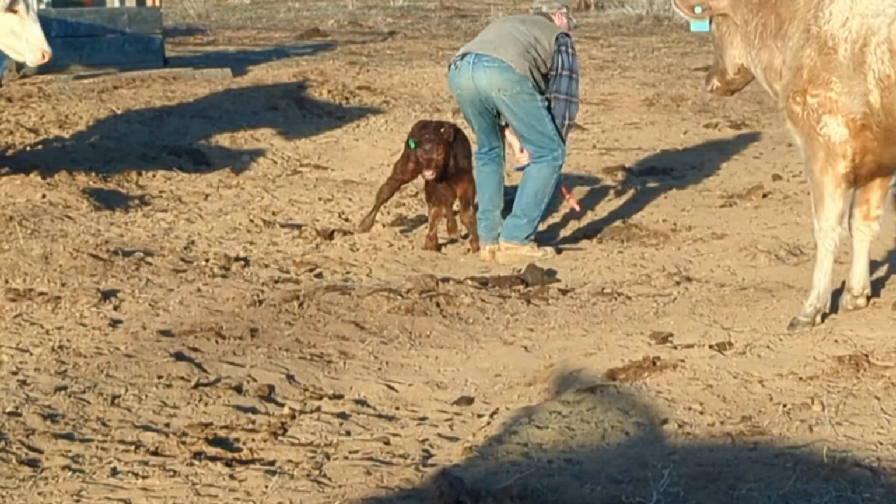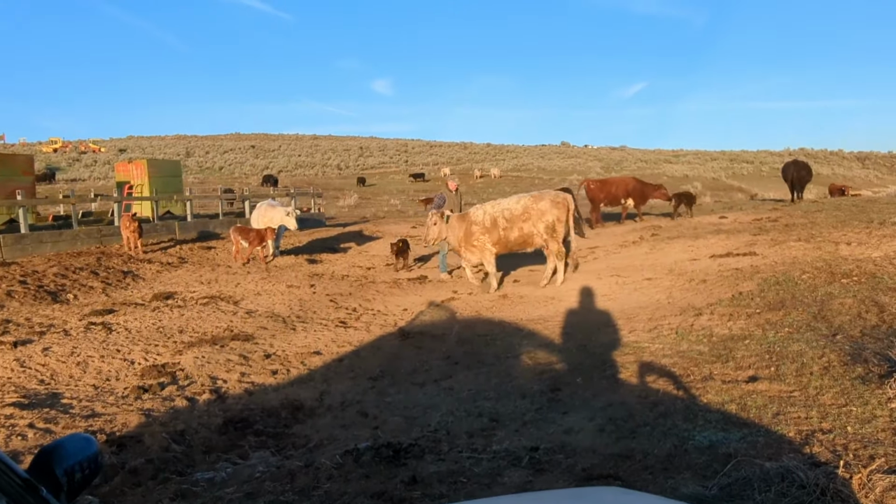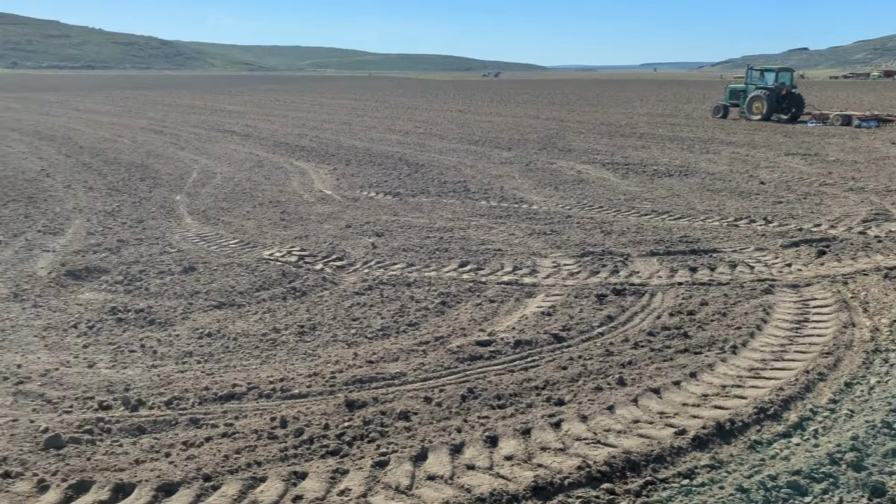As you can see here, he's done already. He's picking up his stuff and walking off. Doesn't really hurt the calf, just goes in through some collagen in the ear or something.